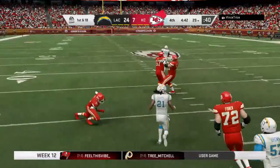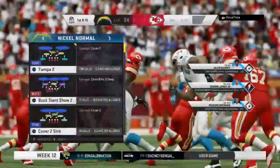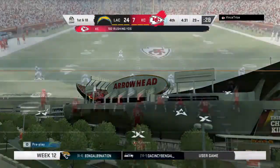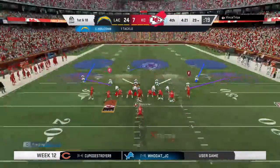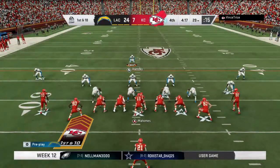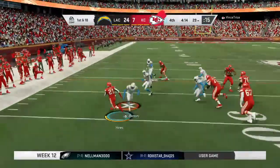And he almost gets this to the 30, taken down about a yard shy. That one good for 12 yards and a Kansas City first. We'll definitely see some open running lanes, and he's taking advantage of it right now, but that shouldn't be a surprise. Defense has the lead. They're playing for the pass first. Now it's Hines.